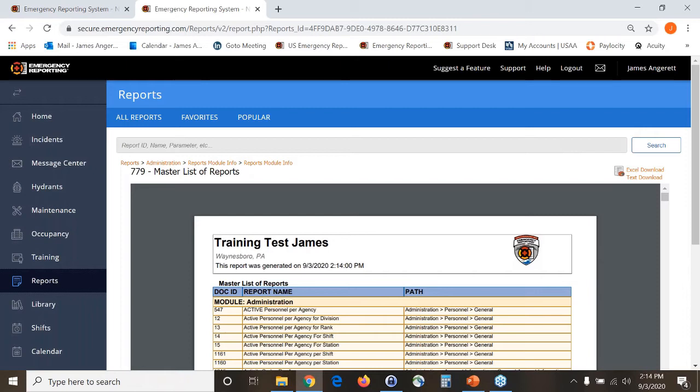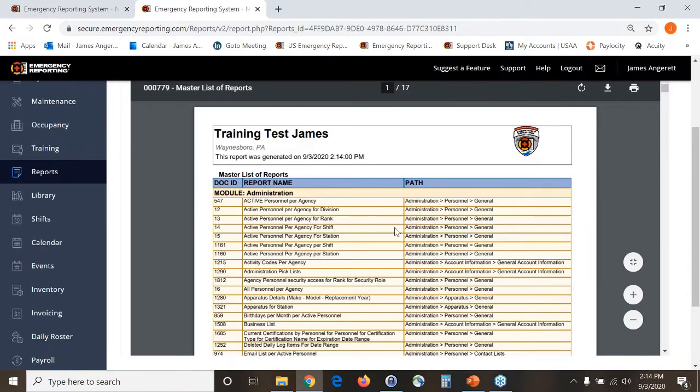In my former life, when I was working, I kept a copy of this on my desk. But because this list is dynamic, every 2-3 months, I would go in and print out a new copy so that if any reports were added, I would have it. When you look at this master list of reports, 17 pages, this is every report that we're capable of pulling in this system.